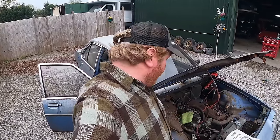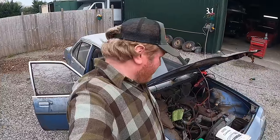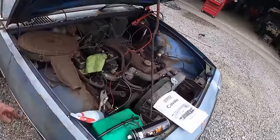But yeah, the only thing for it would be to take the carb off and rebuild it. I haven't got a kit for it, I haven't got time to get a kit for it. And to be honest, don't need to spend the money either. The engine runs, it sounds pretty good. But yeah, idling nicely there.